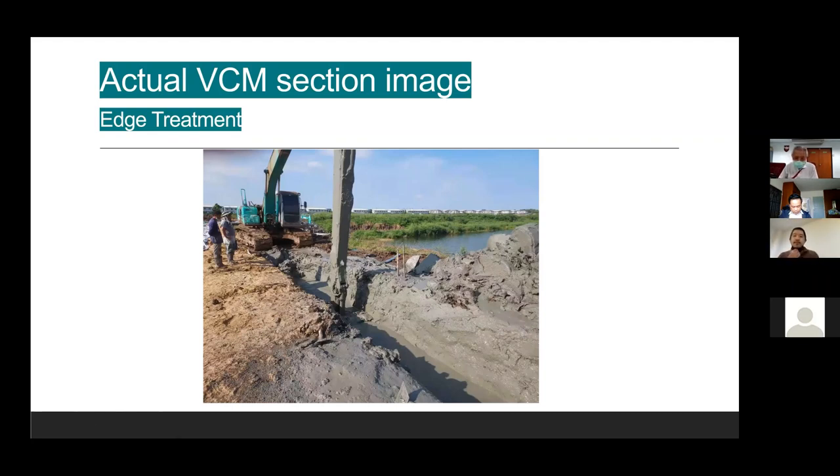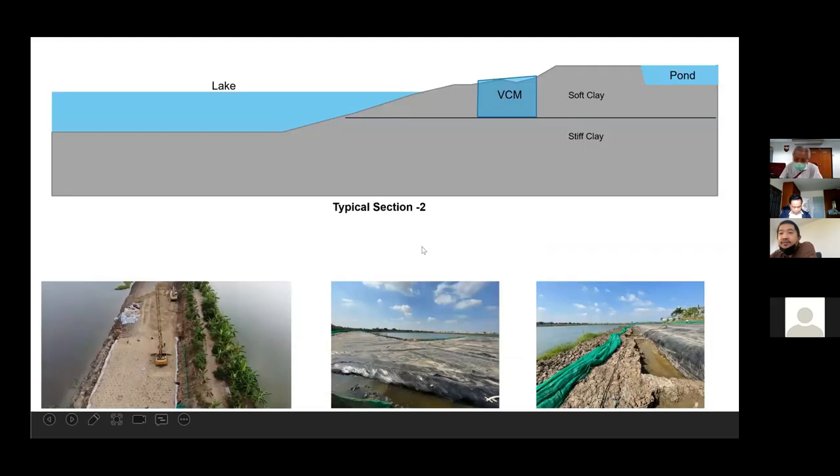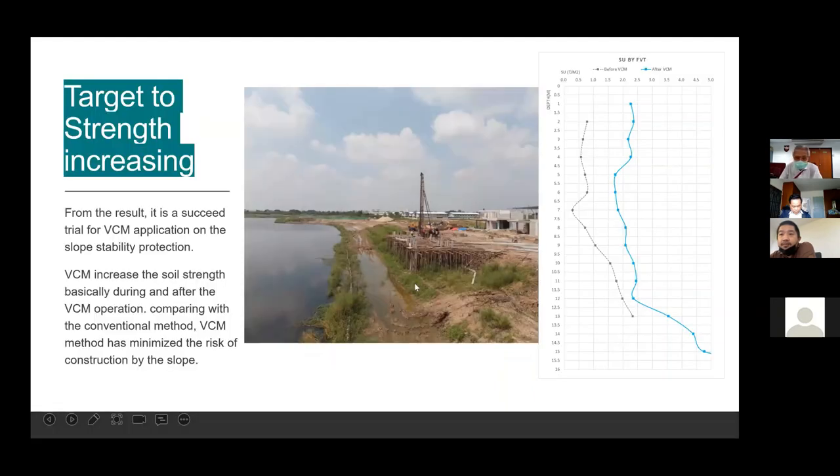This is some pictures of our soil treatment. This is one section, one area where we already finished the VCM and then handed it over to the client. So now they are doing the planting work. All the area treated by VCM is stable, without any slime.